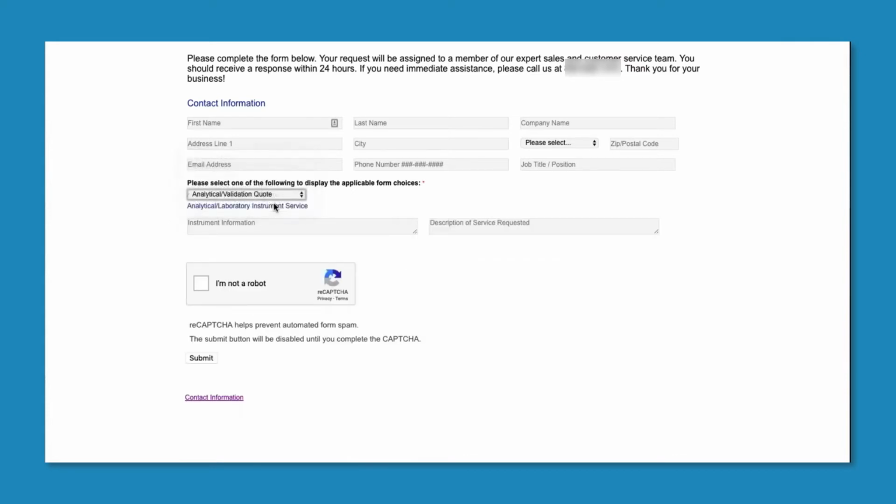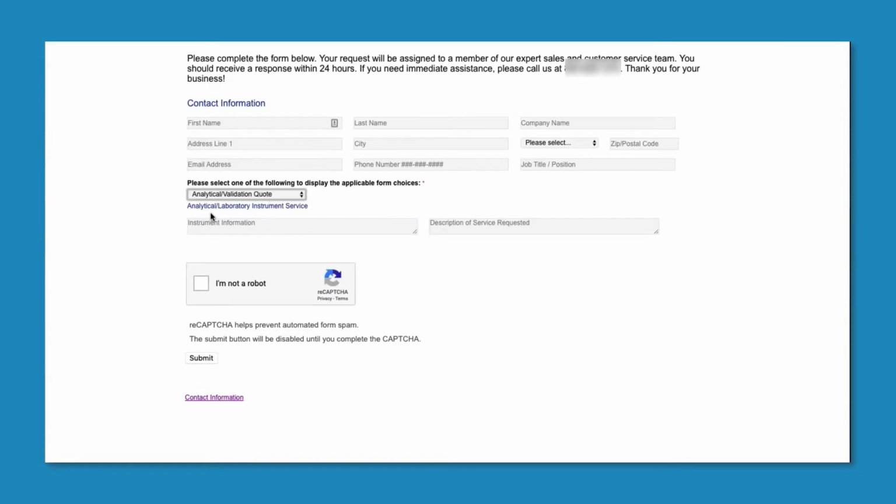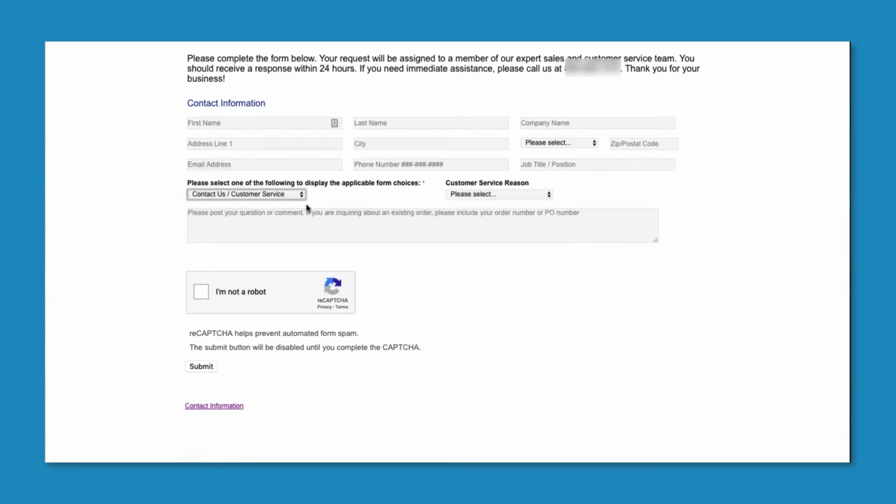And one thing that we noticed is that some of the sections, for example, analytical and laboratory instrument service, already have section titles. But for example, the rental quote and the contact us / customer service do not have that. So what we suggest doing is to add section labels and add borders to the groups, just so you could separate each section, and the section labels would define each section better.